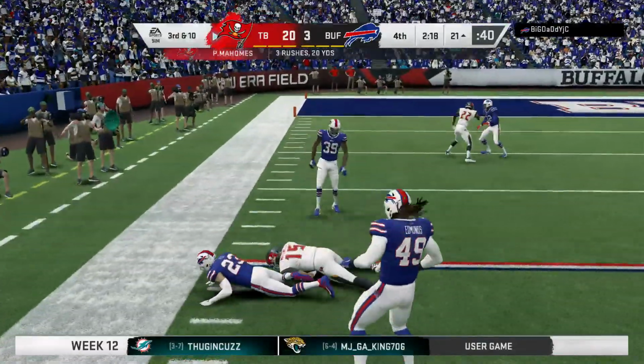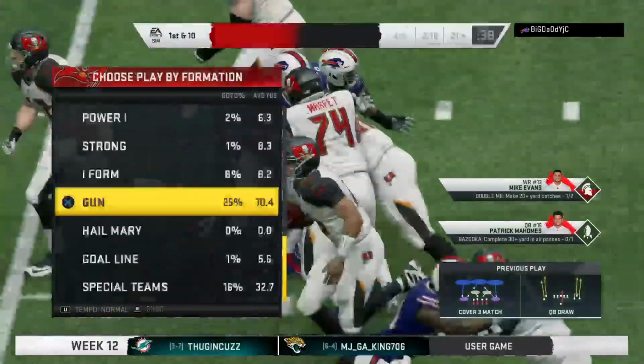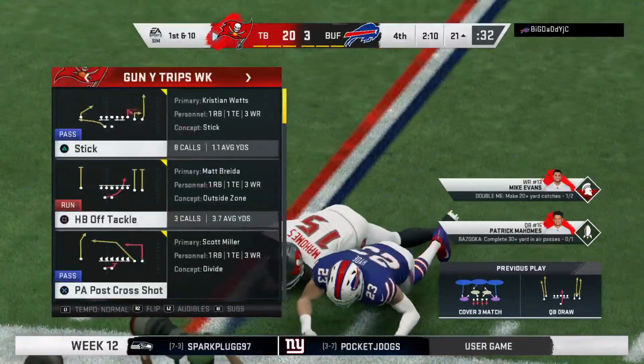And he's going to get this down near the 20-yard line. 10 yards there and a Buccaneer first down. And that was a nice, strong run by the guy they call the field general. First down, Tampa Bay.